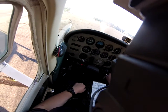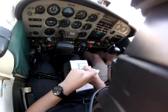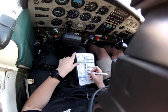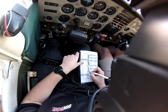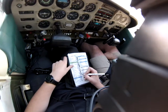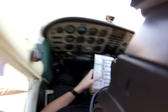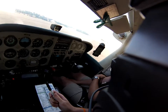Right on. Okay, magneto suction is good. Instruments. Ammeter's charging. Make sure carb heat is off. All good for now. Radios are set, 128 for county, autopilot is off. No flaps for a normal takeoff. And just a departure. Okay, and so yeah, we're going to do a short field takeoff today.